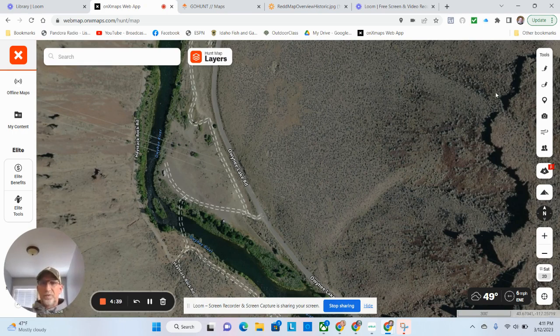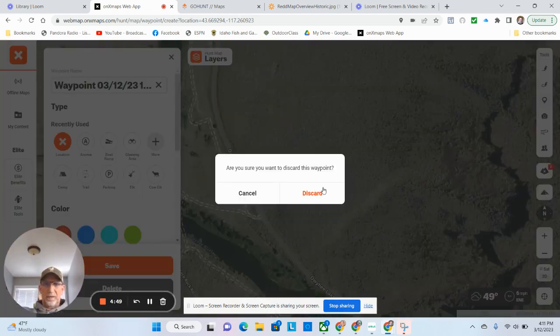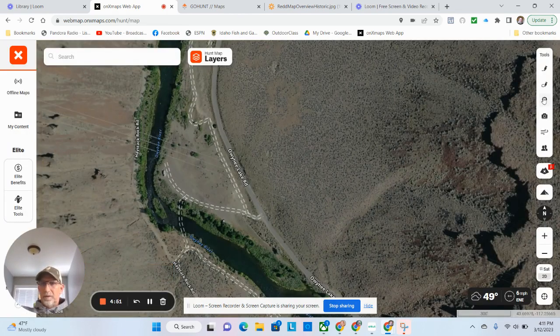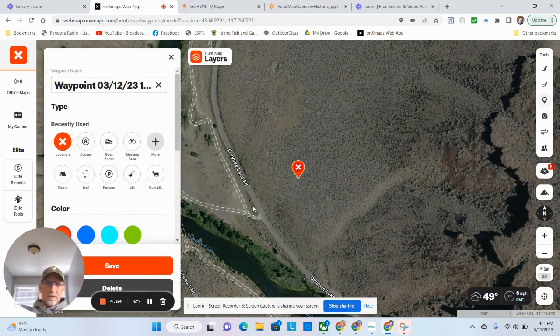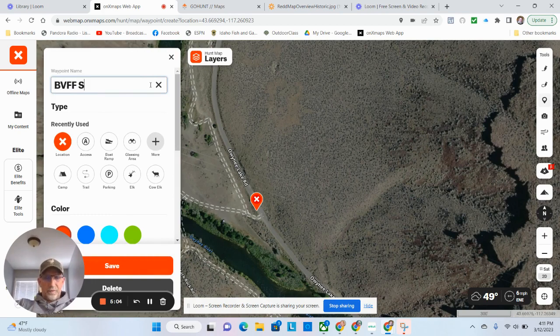So the tools that are built into onXmaps is I can drop a waypoint wherever I want to. Oops, that was a bad click. So I'm going to move this. So this is where the Boise Valley Fly Fisher sign is.